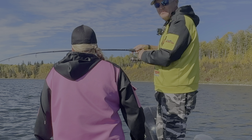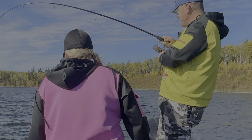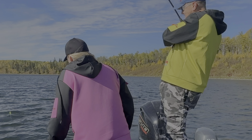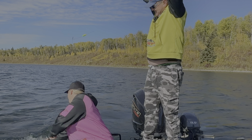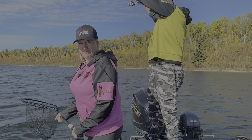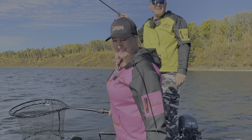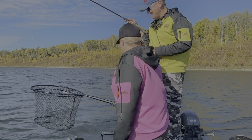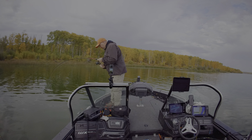But the thing is, because you're lifting up a bottom bouncer, it feels like you're dragging in a 30-pound fish. Mind you, this guy's pushing 10 for sure. Okay, here he comes. Oh god. Shit. He's gone. I'm sorry. He's gone. I got his hook out. Sorry. It's okay. We'll get another one. That boy, Giz.